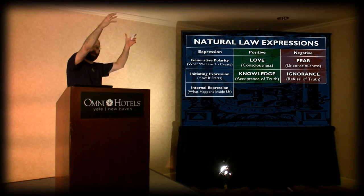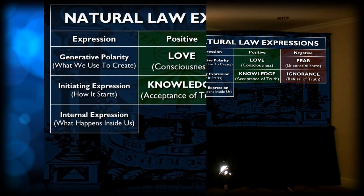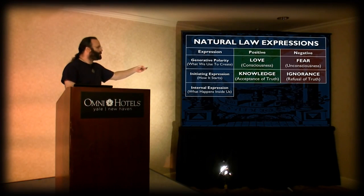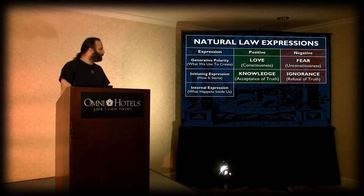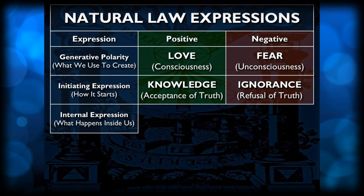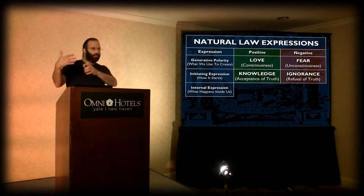Remember that 4-block diagram, right? You could look at this. Here's the foundation. This is the foundation that lies underneath the trivium, right? Okay? That's as deep as it gets. Consciousness or unconsciousness, love or fear. That's what everything is a choice about, between, right? Now, here's that first block. Knowledge or lack thereof. Knowledge or ignorance, right?